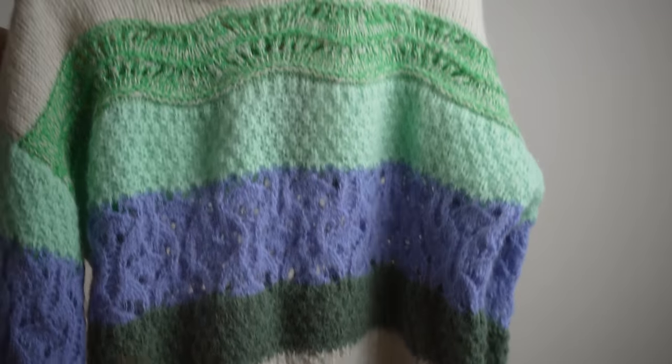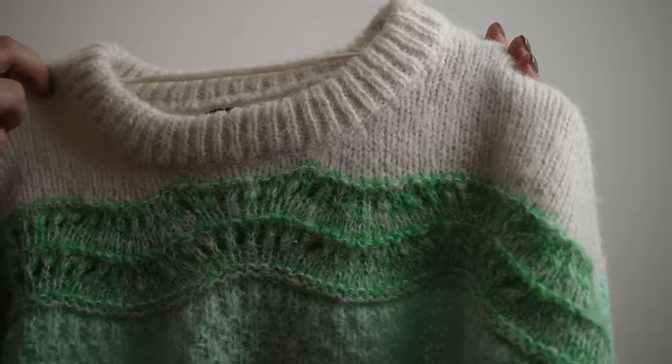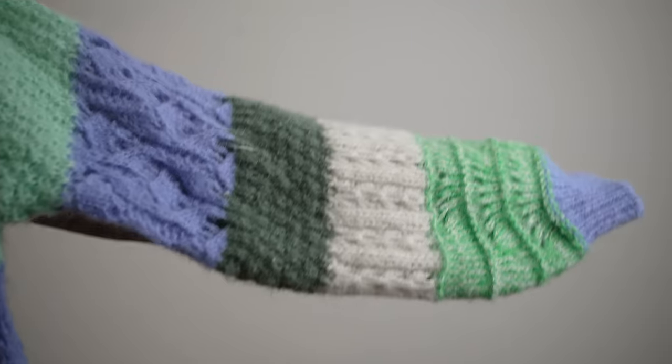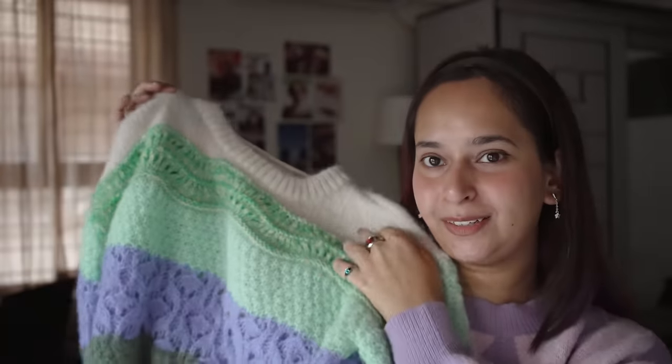The colors are so fresh, look at that. It's a happy, happy color combination. I love it. Maine isme photo kheench ke na, laga di apne DP pe. Itni mujhe, itna khubsurat laga ye. And then, this is the sleeve. How gorgeous. I would say this is a unique sweater. If you wear it, you're gonna be like, hi, I'm so unique.